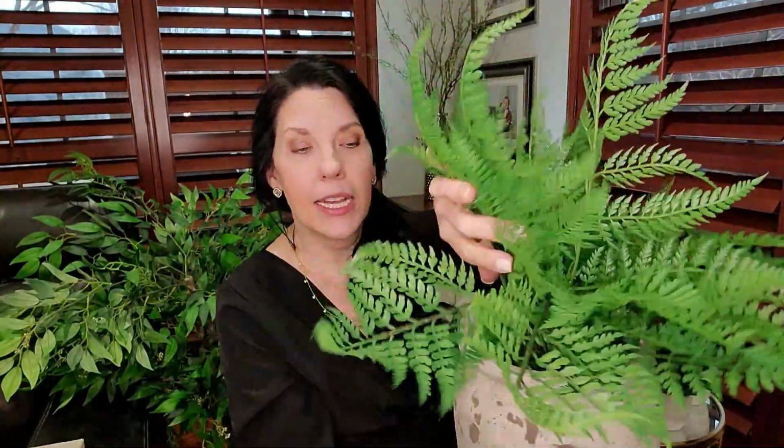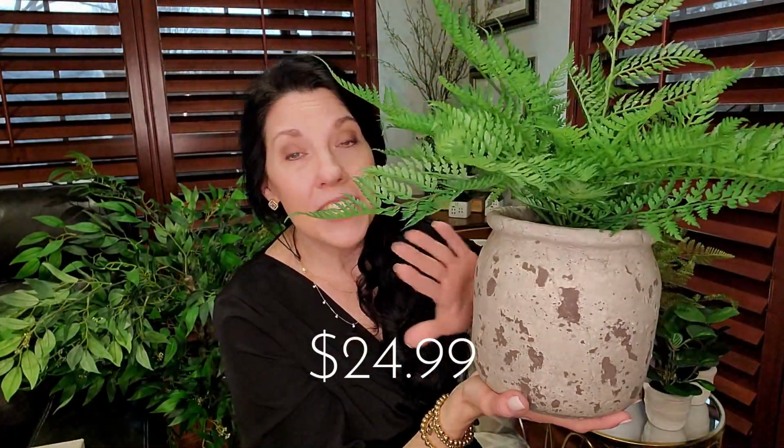Another thing I found at my Tuesday Morning was this beautiful fern arrangement, and it came like this with the greenery, the pot. It has the faux moss in there, just absolutely beautiful, and it was only $24.99 for this vessel alone. That was worth it. So I thought this was a great deal, and it has already made a sneak peek appearance on a video when I was cleaning in my kitchen eat-in dining area.